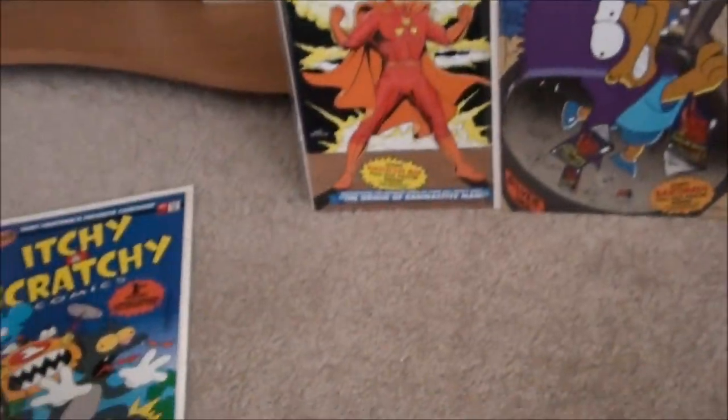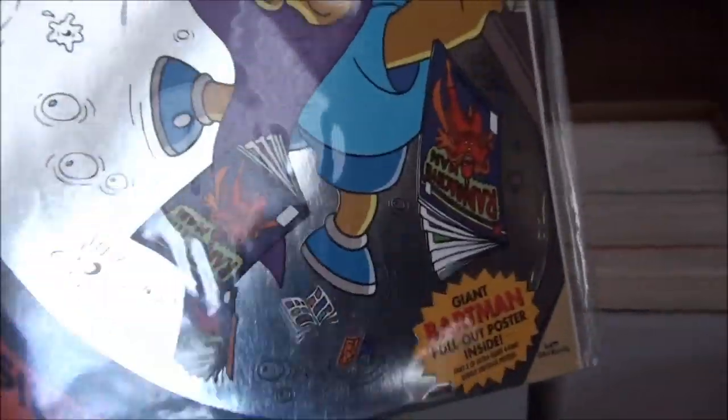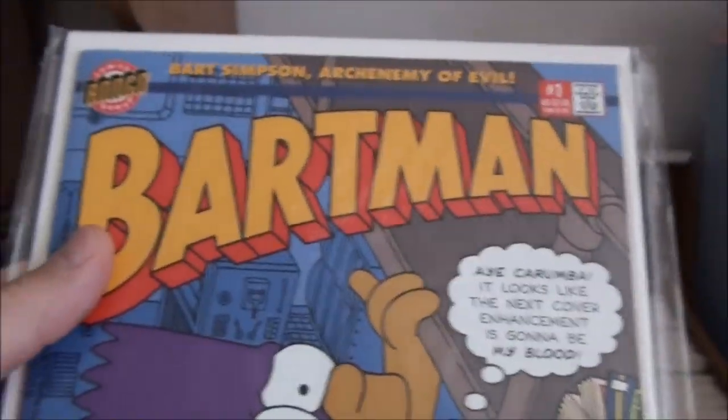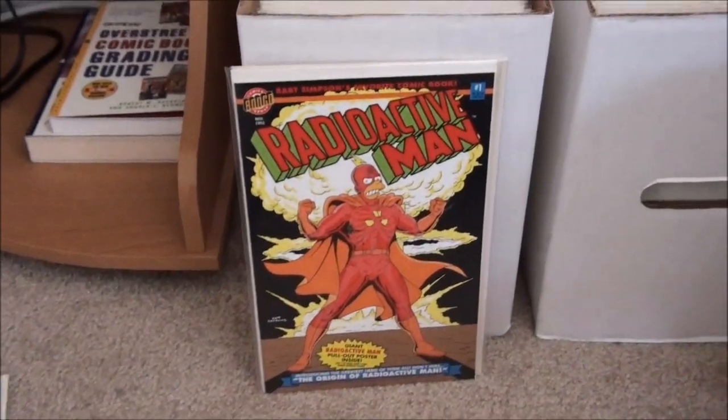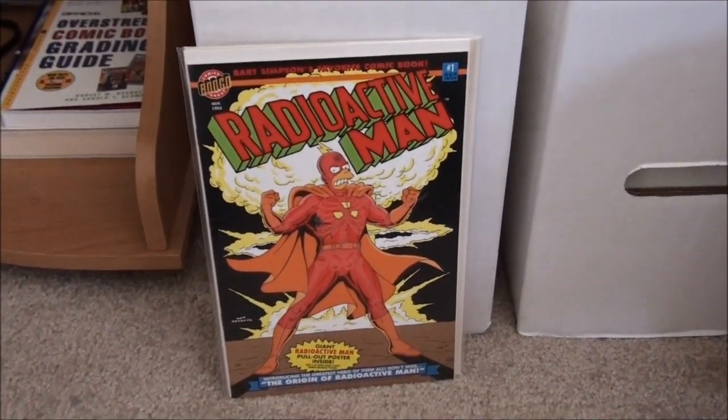We have the Simpsons comics number 1, near mint condition, I would figure. I don't even know if I really read these at all, but yeah, good book. This has the part 1 of 4. We have the Bartman with the cool mirror looking reflective cover there. Part 3 of 4 on that poster, Bartman number 1. And I have 2 of these, Radioactive Man. Of course, if you remember, that's part 4 of 4 of the Ultra big poster. Radioactive Man was actually the really good expensive comic in the Simpsons series. So I want to get those eventually graded. Those are really fun. Good Simpsons.